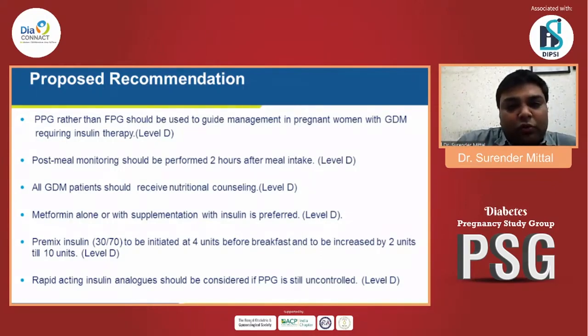All GDM patients should receive nutritional counseling. Metformin alone or with supplementation with insulin is preferred. Premix to be initiated at 4 units before breakfast and to be increased by 2 units till 10 units. Rapid acting insulin analogs should be considered if PPG is still uncontrolled.